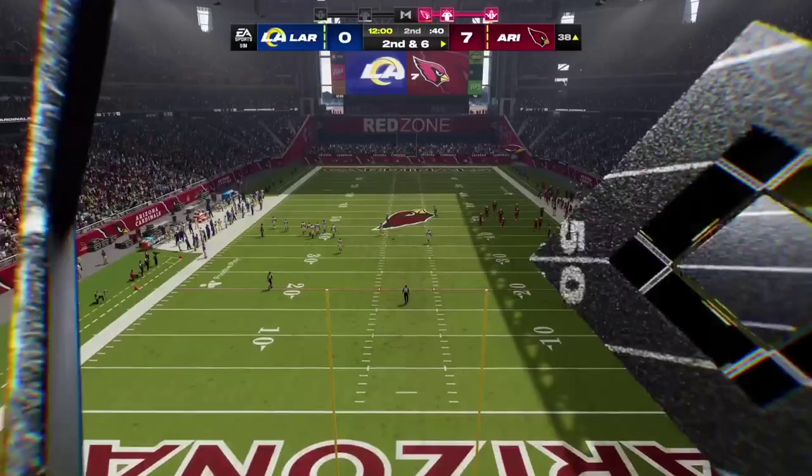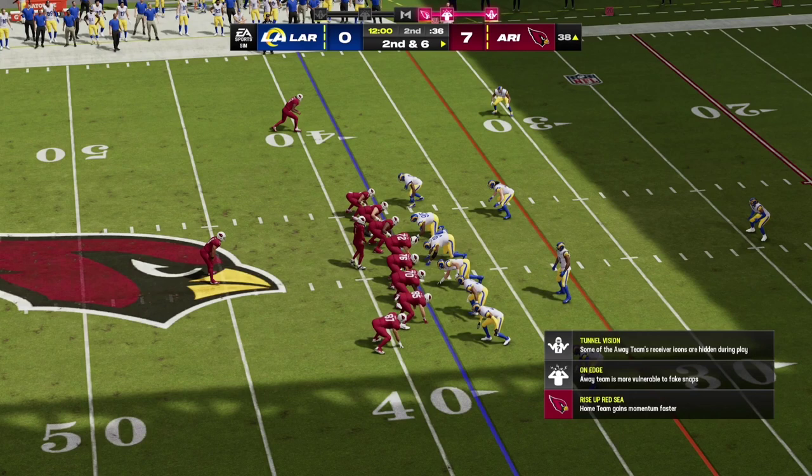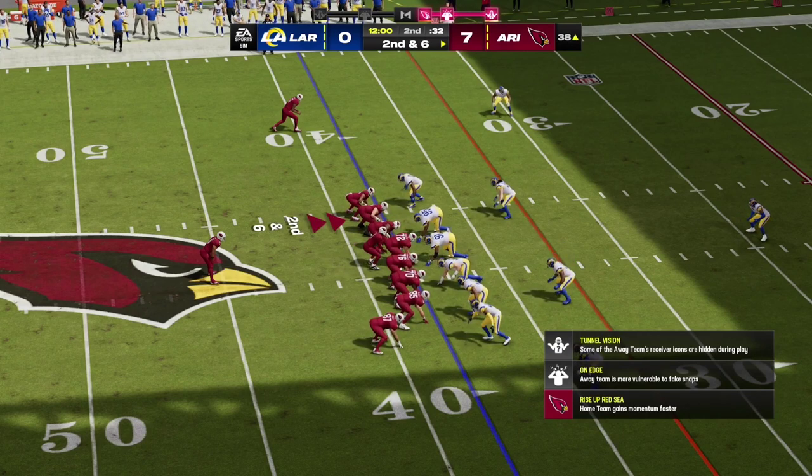Back in Arizona, second quarter action. It's the Cardinals in possession. Now a second and 6. As they've got it as we resume action.